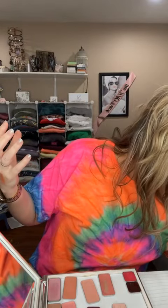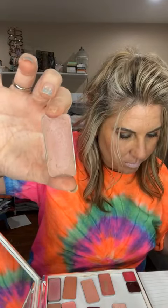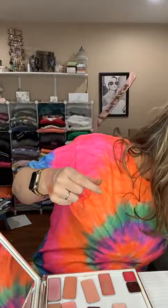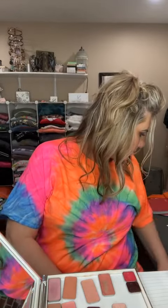And Ibiza. I love Ibiza. Ibiza's on sale as well. And this is another semi-gloss. We've only got a few semi-glosses. But this is the prettiest pinky nude. Gorgeous. Alright. What else I got? Tango is a gloss. And what could I have done with it?